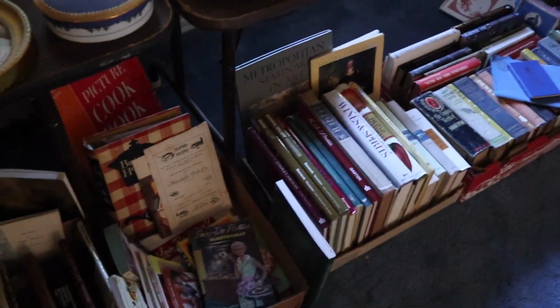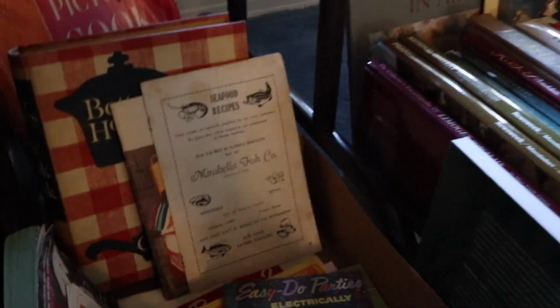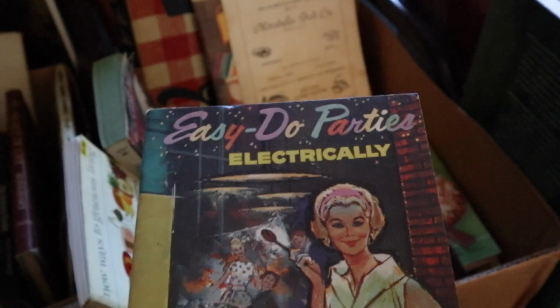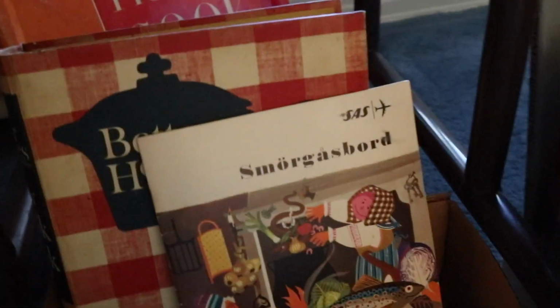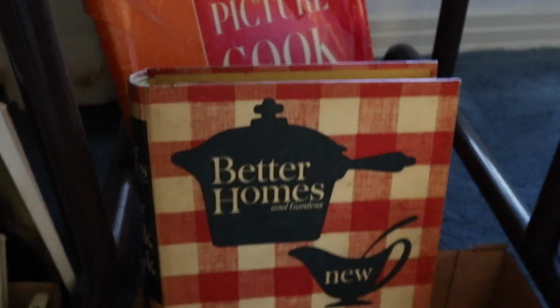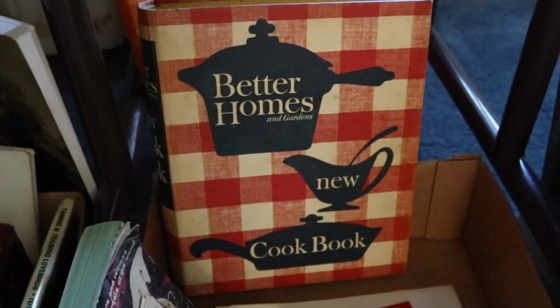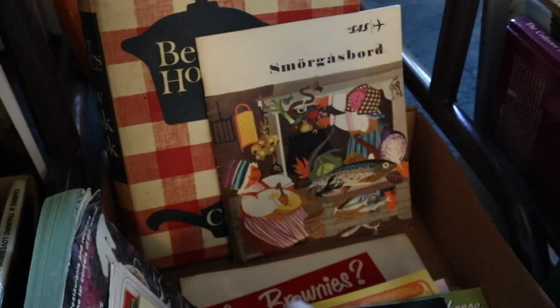I wish I could remember the name of her site, but she is in this area, and she comes to my sales and buys these sort of books. So I wanted to put them out where if she comes, she can see them, because this is where she gets her recipes from. Easy Do Parties, or the Scandinavian Air Service Smorgasbord, or the Better Homes and Gardens new cookbook. This cookbook, by the way, sells typically retail for about $8 to $10. So cookbooks can be pretty cool. A lot of these only sell for a few bucks, but they're kind of fun.